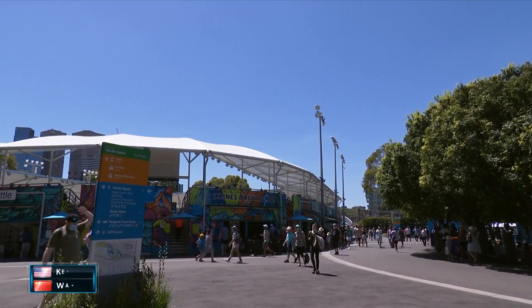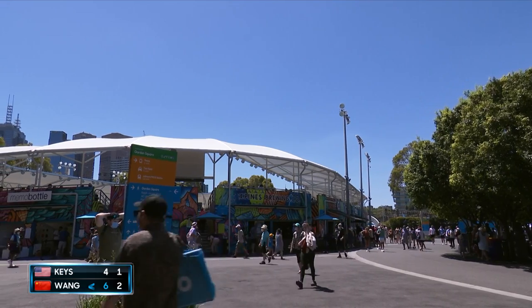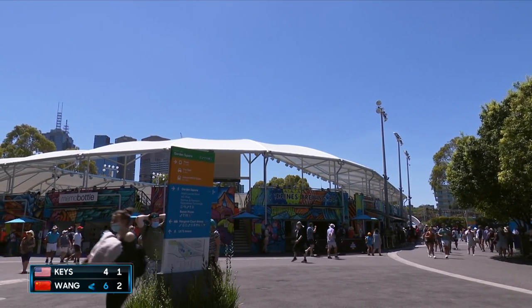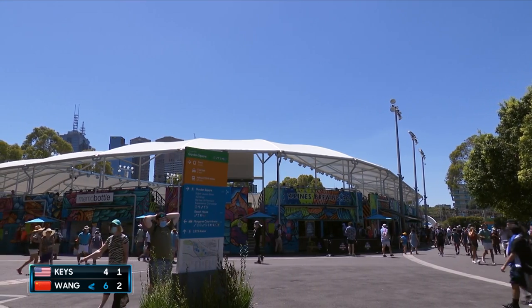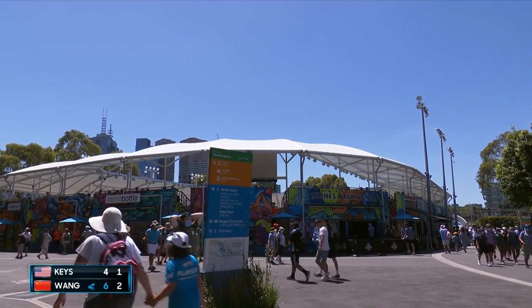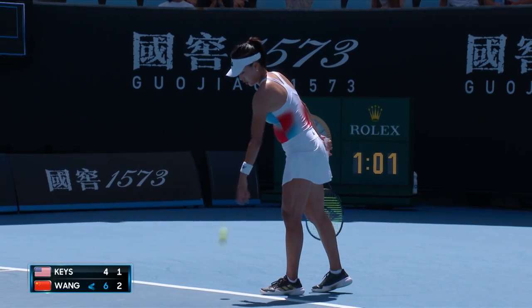Good look there of show court three. One of the stadium courts here, one of the many stadium courts, in fact, here at Melbourne Park. And as you can see, not a cloud in the sky. It's a really beautiful, sunny, hot day here at Melbourne Park.